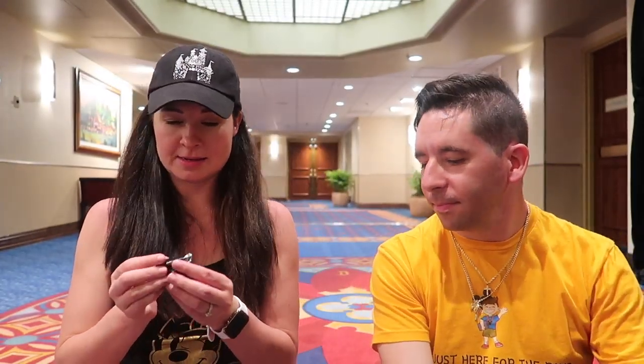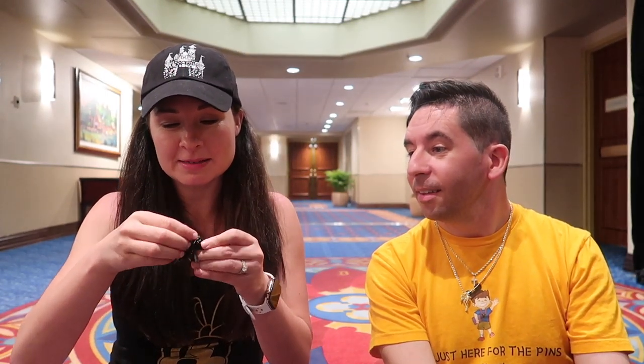One more from this box. These are so small. It's hard to rip. They honestly were not kidding when they said tiny pins. These are truly tiny.